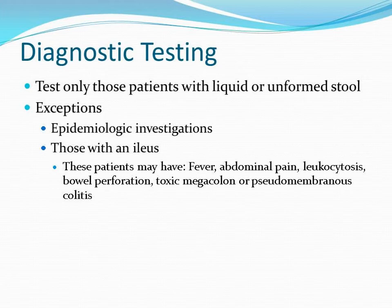These patients will have C. diff, and possibly even without overt diarrhea. They'll have fever, abdominal pain, a high white blood cell count. They can even perforate their bowel. So these patients that are suspected should probably be tested as well.